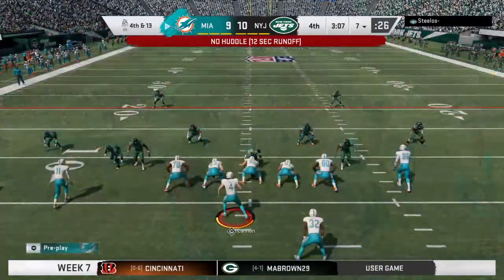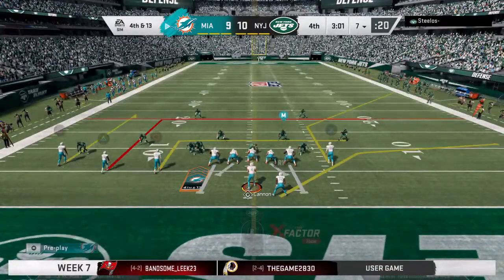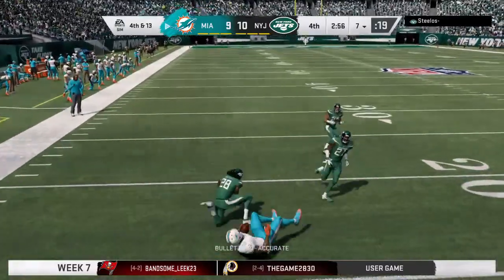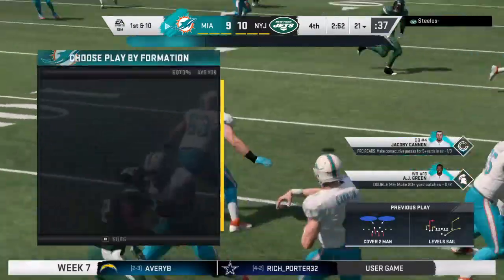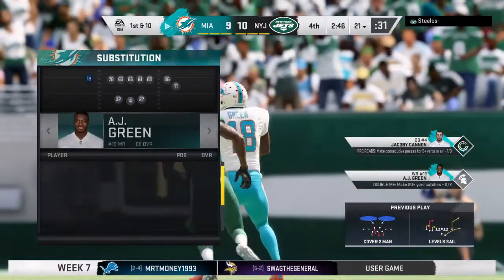Looks like the offense is going to take another shot here. They're going on 4th and 13. On 4th down, Cannon. This one grabbed by A.J. Green. And he's brought down, but not before they get it across the 20-yard line. That one good for 13 and a Dolphin first down.